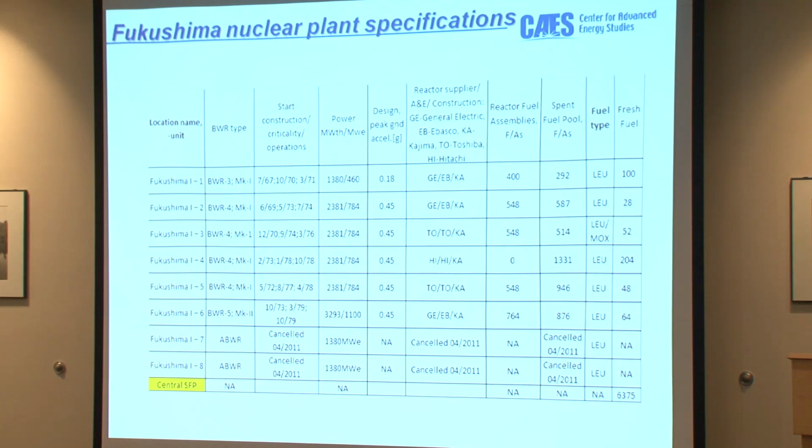Okay, and all the reactors that were operating at the time of the earthquake shut down, and these are all 0.45. The two that were planned were just canceled because of the earthquake. They were about to start construction early next year. That's not going to happen. Actually, yeah, it says they were canceled in April, just last month.